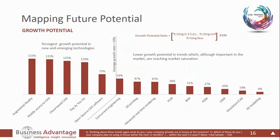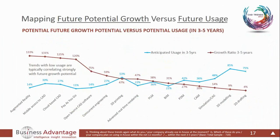However, some of these trends are coming from a low base, or in other words, have a current low usage. And to explain the relationship between these two, anticipated growth potential and the current actual usage, we've plotted these two data points on the following chart, which is a line series, which you can see here. So again, augmented reality on the left-hand side is showing the biggest growth potential in 3 to 5 years. Yet the current claimed usage is actually quite low.